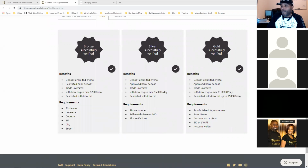Okay. Of course, your bank name, proof of a banking statement, and account holder. That's your name. Proof of banking. Most people have online banking where you don't have a statement sent to your home, so you can get the PDF and just print it out and scratch out all the pertinent information like account number and all that. You just need your name and your address, and you can copy that and upload it into the portal that they give you when you request to get the gold status.